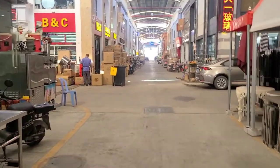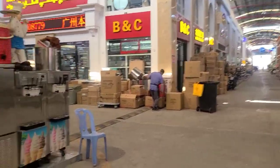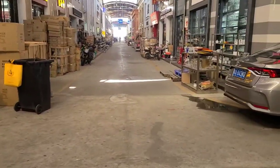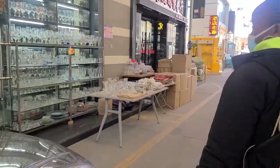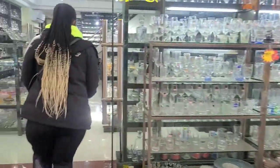We are trying to look for another shop. But the place looks empty. I don't know why. Are all people sick right now? This is weird for a market to be this empty. It's normally not this empty.